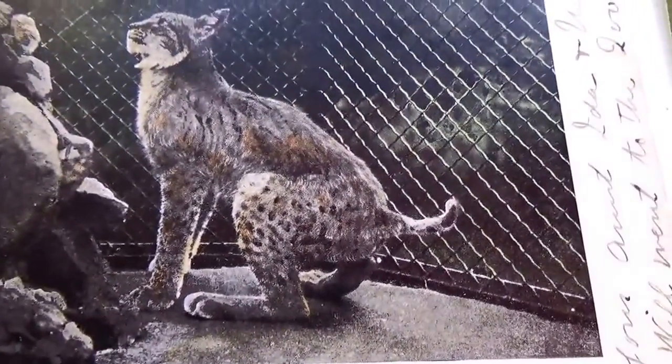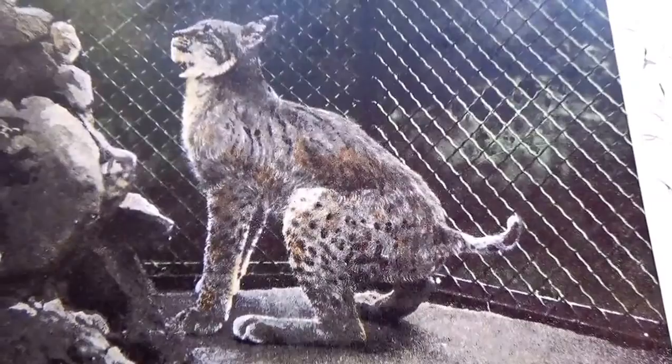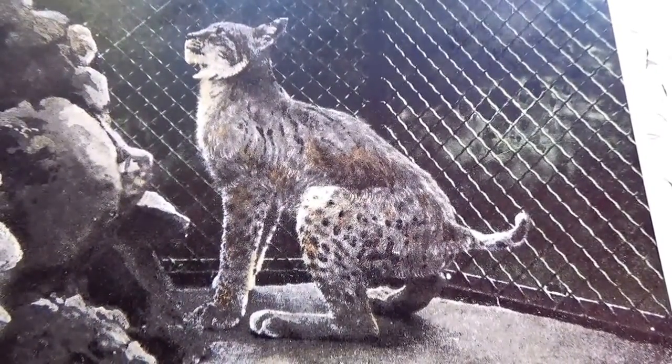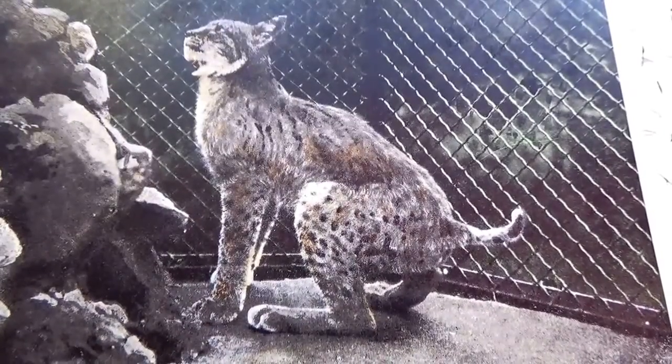Here we have a lynx. Look at that. Made a nice postcard out of them. They look like cats, don't they?